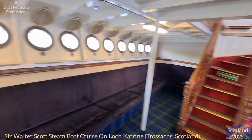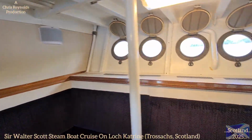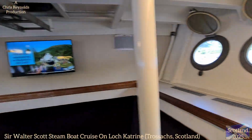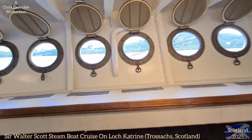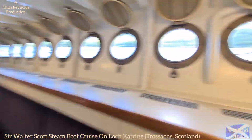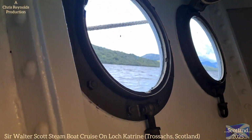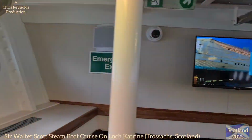So this is just the lower front bit. I've got myself a nice coffee, a latte. Obviously I'm driving, so I won't be able to go for any alcoholic beverages. It'll just have to be a coffee or something. But this is just a wee look down here at the front. Under deck at the front. Lower front deck. Very nice.